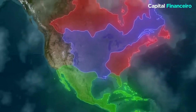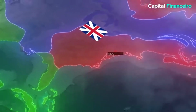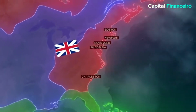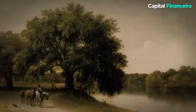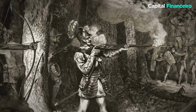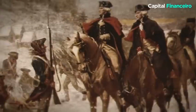And already in the middle of the 1700s, great cities developed here, such as Philadelphia, Boston, New York, Charleston, and Newport, which are great examples of huge cities today. But the interior of North America was still very empty, especially with the war with the North American indigenous peoples who fought against the colonizers, and also for the French to be present in this territory.